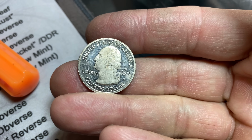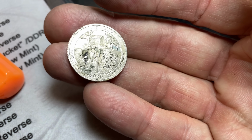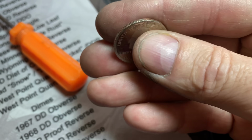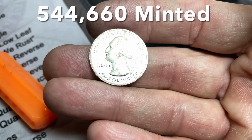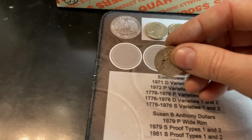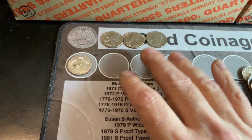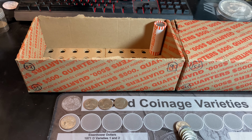It's in circulated condition. It's more of a modern one. 2020 Weir Farm. I'm kind of bummed with all the gunk and dents and scratches and dings on it, but still a fun one to find. We'll take it, lower mintage and all. 2020S Weir Farm proof quarter. First good find of the box. I'll give a wrap up of these 3 here in a second. Let's go ahead and finish off the hunt.